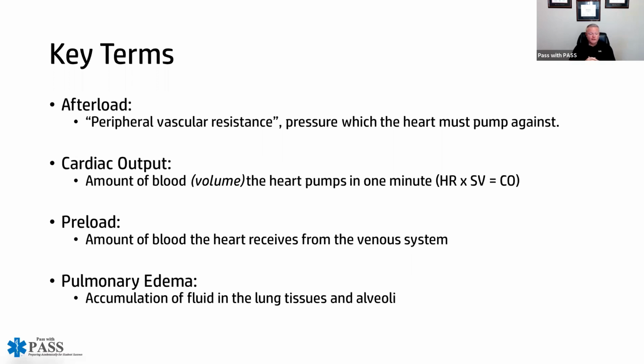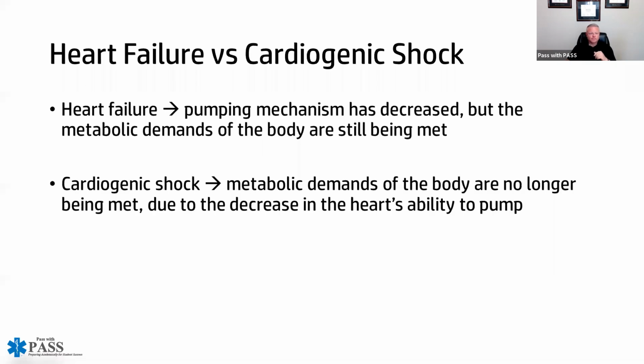If you truly think that it's a congestive heart failure issue, then certainly the treatment modality, which we'll discuss a little bit later, is going to be based on giving this individual nitro primarily. And we'll talk about why that is and why it's more beneficial than giving a patient just a loop diuretic such as Lasix. All right, so why heart failure versus cardiogenic shock?